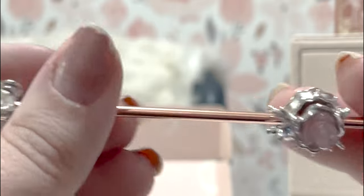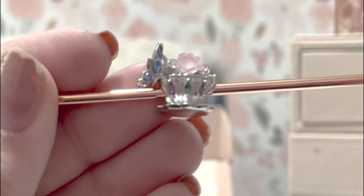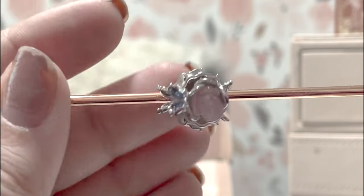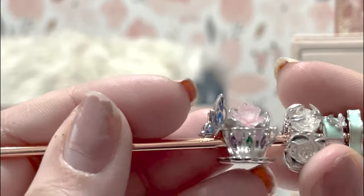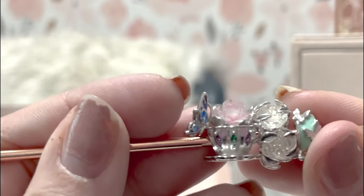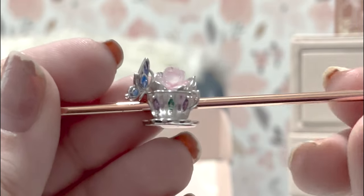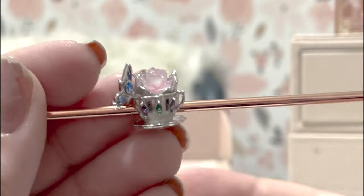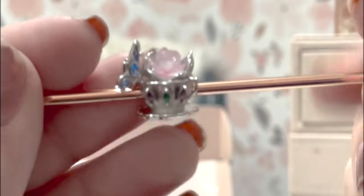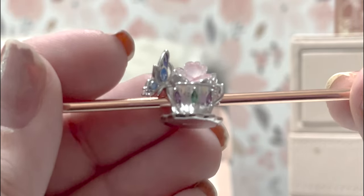The biggest charm, the centerpiece, is this teacup, and she is top heavy, as you can see. If I let her go, she immediately flips upside down, which is another reason I like the silicone clips, because when you get them all on your bracelet, you can squeeze them in to the point where they're not hurting the charms, but they help top heavy charms stay upright, as opposed to not having the clips and just having that standard safety chain. They will definitely flip, but it has that color changing rose in the middle, and it's kind of propped up.